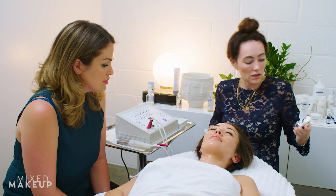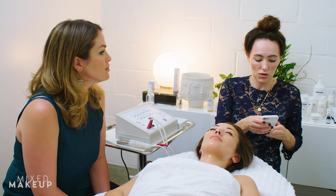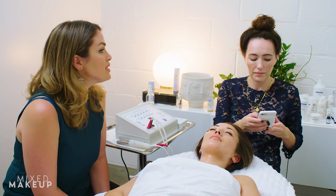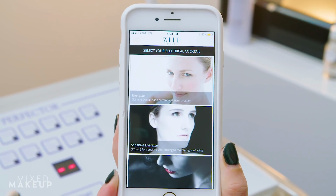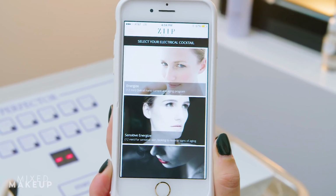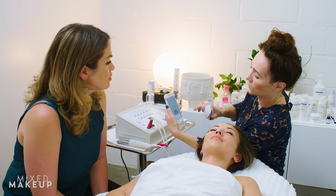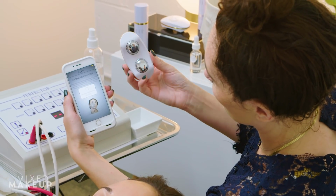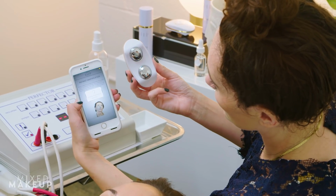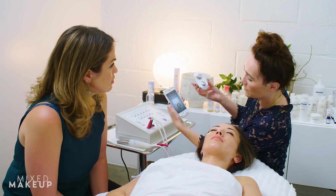So now we're going to use the ZIIP device, which is my tool that I developed. This is an app that's paired with the at-home electro facial. The app looks like this. I'm gonna start out with instant gratification. Start this treatment. Turn your ZIIP on, which I just did. It beeps and then it says sending your treatment to your ZIIP. When your lights flash like that, the check mark comes up.